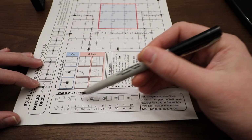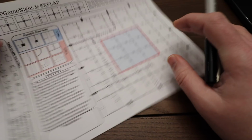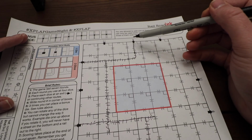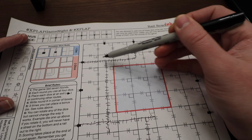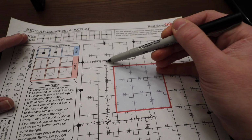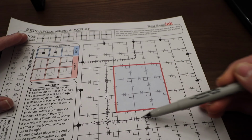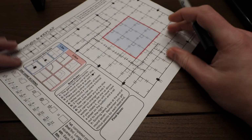Then the next thing is streets, and the next thing after that is rail. That's the longest. So we're looking for your longest. So for me, it's in one straight line. So for me, I'm probably gonna go 1, 2, 3, 4. I'm not gonna do this because that would end it. 5, 6, 7, 8. I'm not gonna go that way. 9, 10, 11. So I would get 11 points for that, just for the length of it.